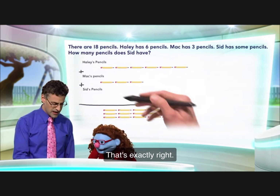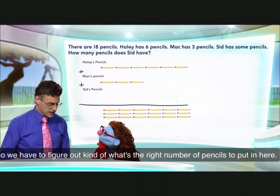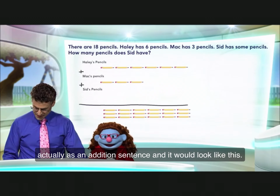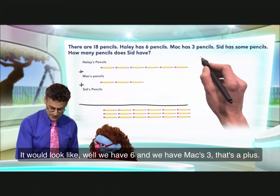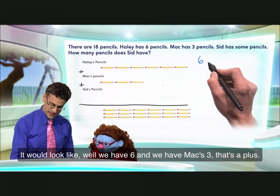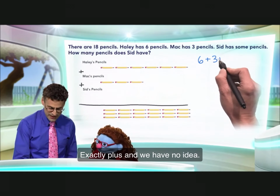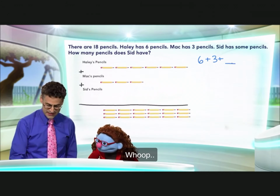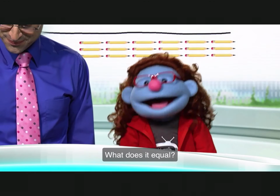Exactly. So we have to figure out what's the right number of pencils to put in here. And we can write that as a math sentence, an addition sentence. It would look like this: we have 6, and we have Mac's 3. That's 6 plus 3. Plus, and we have no idea. We don't know yet, so I'm going to leave that blank. That's a mystery. But we do know what it equals. It equals 18.